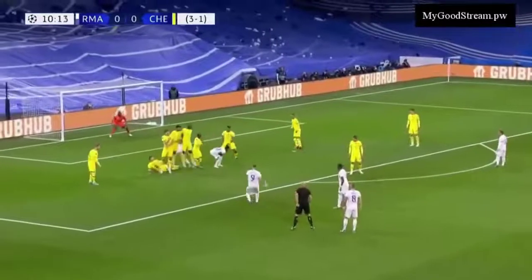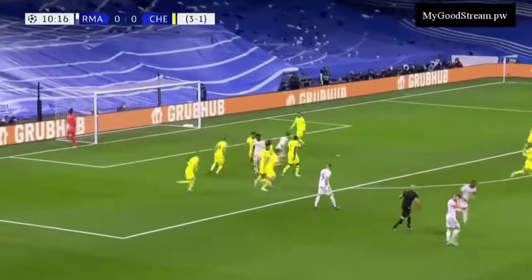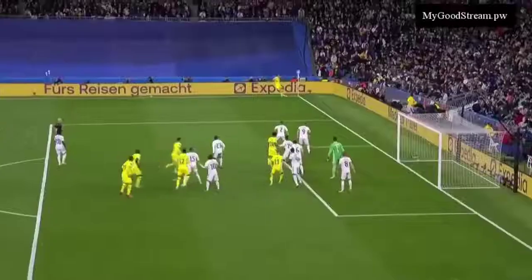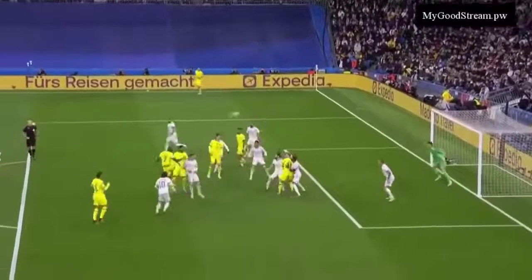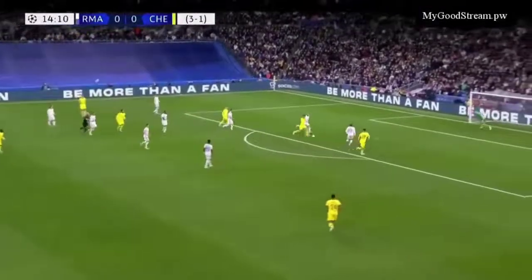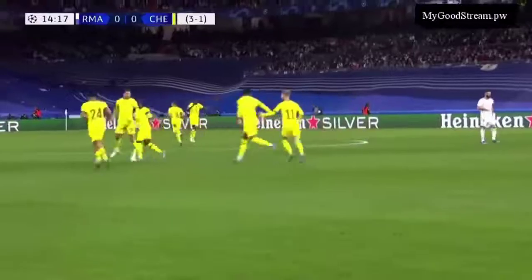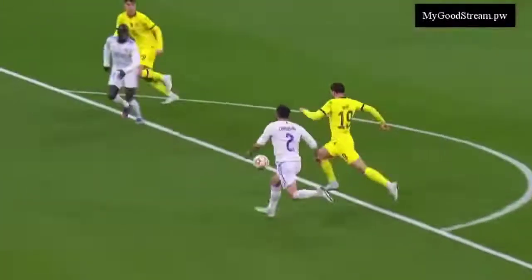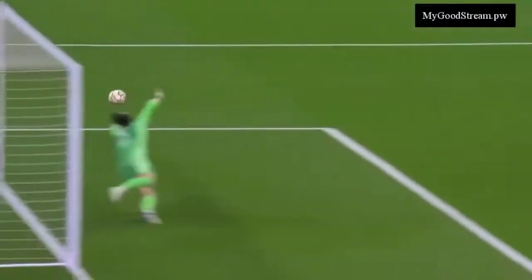Duty on the one under the wall. Benzema over the wall and over the bar. Converting set pieces. Rudiger, a difficult header to put. And comes all the way through for a breakthrough goal for Chelsea. Brilliantly done. Mason Mount.